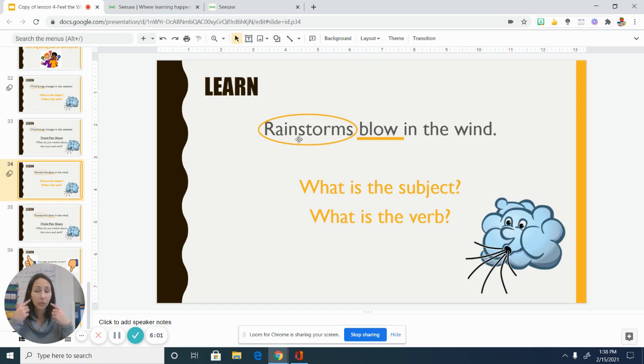And why is that? Yeah, there's no S at the end of blow because the subject is plural, rainstorms. When we see and hear the word rainstorms, that tells us it's more than one, it's plural. Listen how this doesn't sound right. If the sentence said, rainstorms blows in the wind, does that sound right? No, that doesn't sound right.